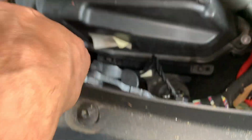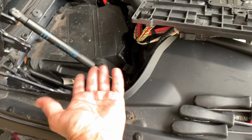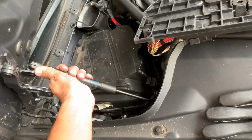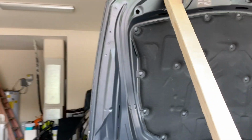And here's the actual blower. So to get to that, as you can see, there are screws. Again, look at my video, and I'm just going to go ahead and unscrew those and get this out. You may have to undo this as well, because you're not going to be able to get this out unless you have this thing out of the way.